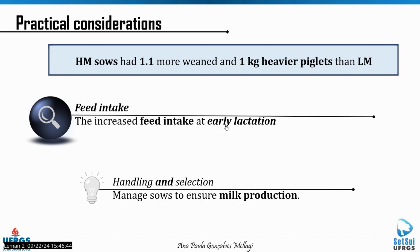The main characteristic that we found in this trial was the feed intake, mainly at early lactation, so stimulating this feed intake ad libitum as soon as possible could be something we can work on. And handling and selecting sows with high milk production could ensure more ability to wean, even if we don't use the extra piglets like these surplus piglet litters. This kind of information gives some insights about piglet survivability.